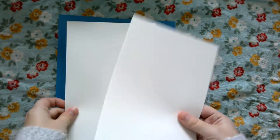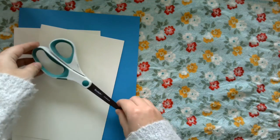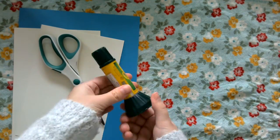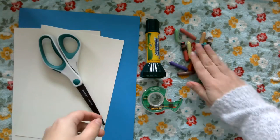You can use blank paper, colorful paper, notebook paper, whatever you have will make it work. If your grown-up is okay with it, you can get a pair of scissors, but if you don't have scissors, that's okay. We'll learn how to make it without. You might also want a glue stick or a roll of tape. And we need something to color with, so I've got construction paper crayons.